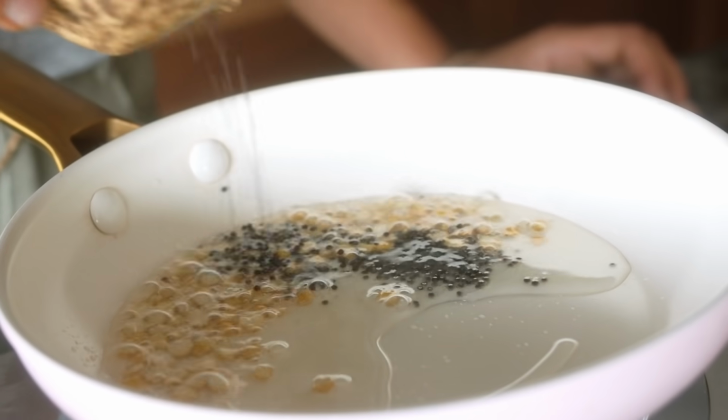So when it comes to how you use cumin, the seeds are best used in your tadka when you're sprinkling them into your oil and sauteing them. And the powder is best used near the end of your curries when you're just about to serve, sprinkling it in and giving it a big stir.